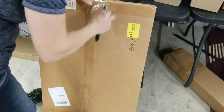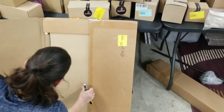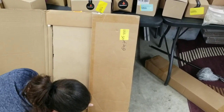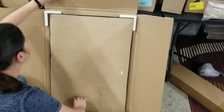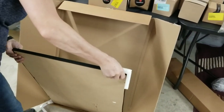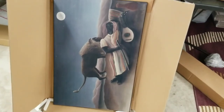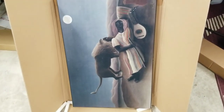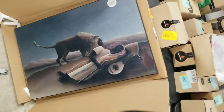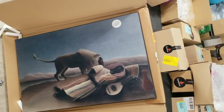I'm trying not to cut the barcode. There. The Sleeping Gypsy is snoozing right now. Wait for it. Look at that. That's cool. That's kind of neat. I think it's supposed to go like this. Bam. Look at that. Sleeping Gypsy. Beautiful.